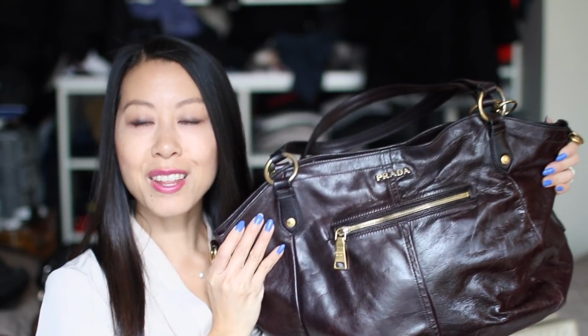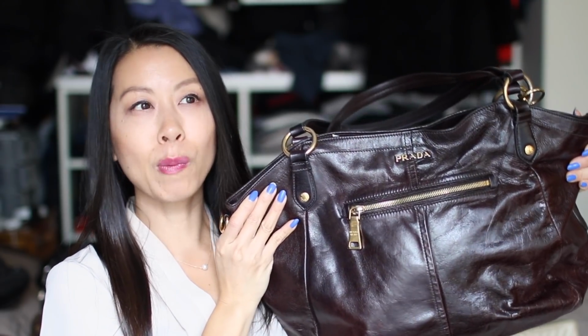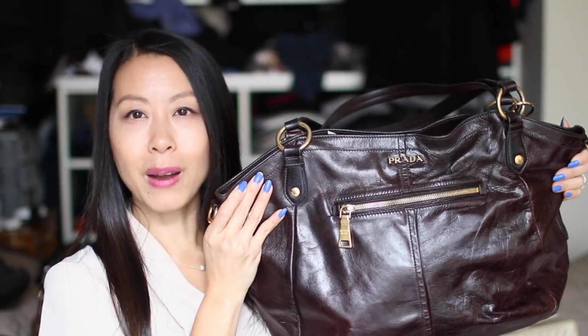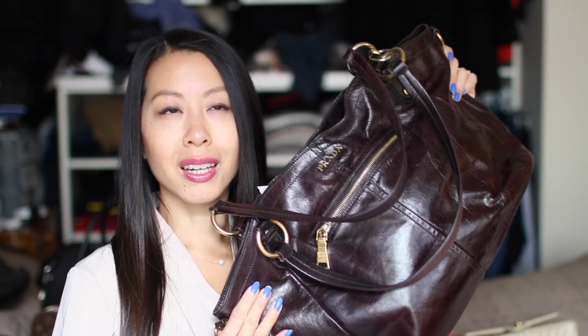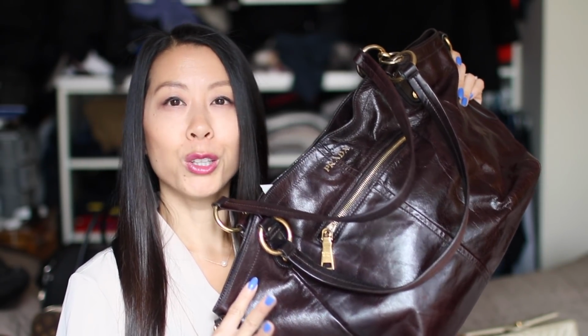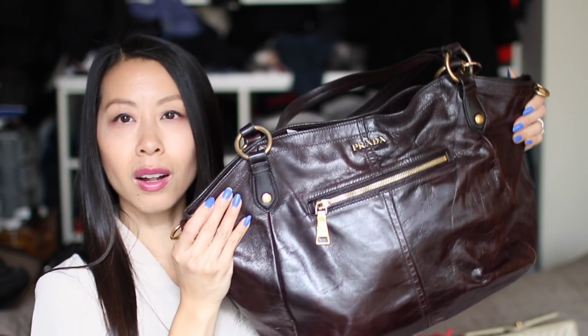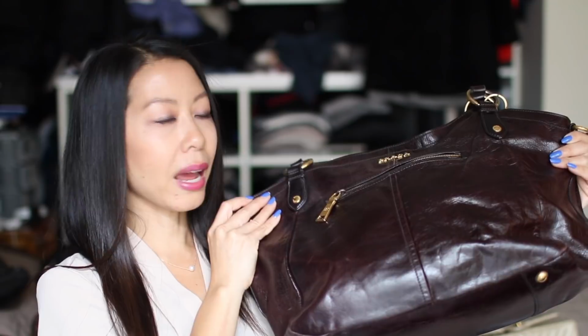Next up is another bag that my husband bought for me. This bag has seen better days, but I love it. He bought this for me as my wedding gift. We got married in 2009, so this bag is coming up to being 10 years old. It is a Prada tote. It is all leather and it's this really pretty eggplant color.